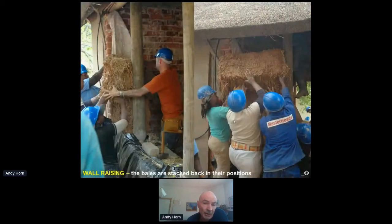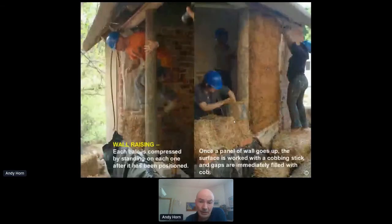But then you half dry the cob, the dipped bales, the cob bales, so you don't put it on while it's too wet. Sometimes, depending on the time frame, like I think these ones were right at the end of the day, they were still a bit wet. But generally, you wait until they're almost dry, like the consistency of cob.